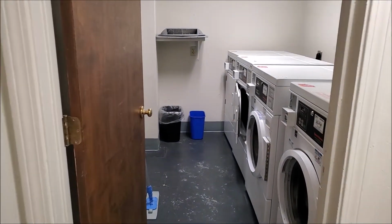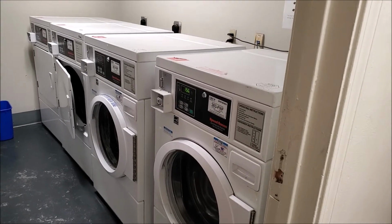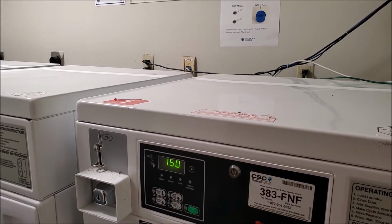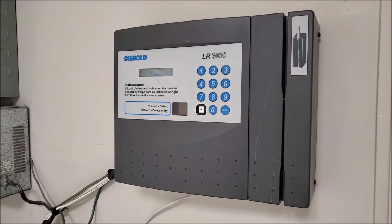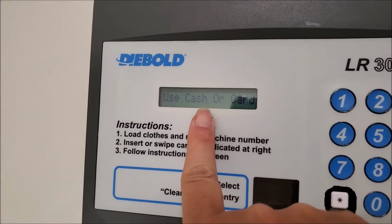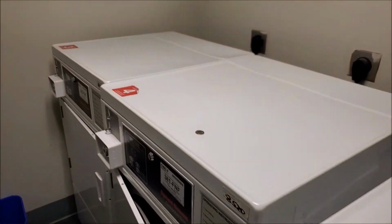And once you leave the bathroom, immediately to the right, this is the laundry facility for the entire dorm. There are 4 machines, 2 washers, and 2 dryers. These ones do take quarters, as well as your ID card. To use the laundry facilities, this is where the card actually gets swiped. So you swipe your card along here, and then you follow the prompts on this screen. It will ask you which machine you want to use. They are handily labeled 1, 2, 4, and 3.